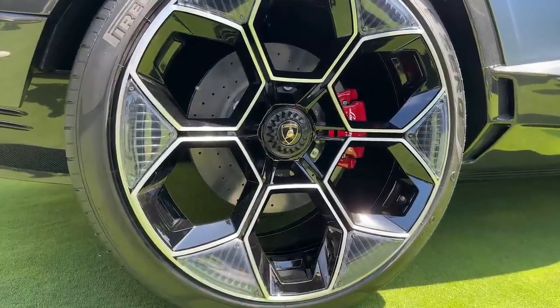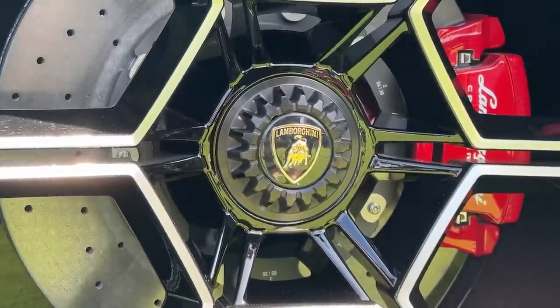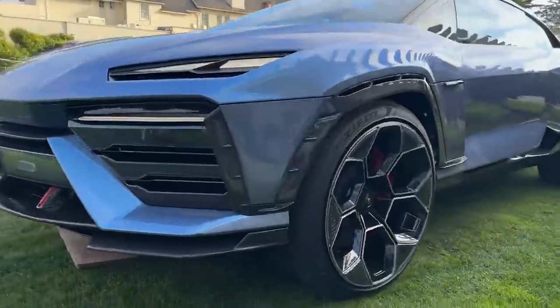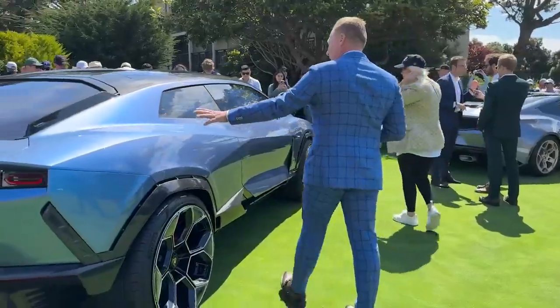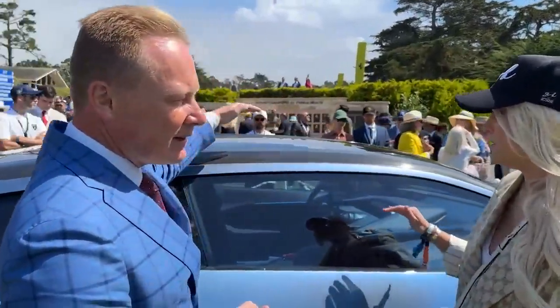How big are these wheels? 23. And is that something that you'd want to stick with? That kind of size? Yes, absolutely. Actually, the tires are from the Urus. That's why the car looks more compact. We have a very low profile. The car is a good 16 centimeters lower than the Urus.